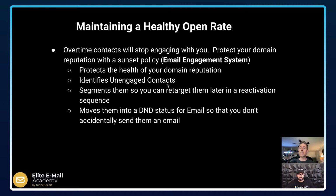A good example of that is, let's say that you've defined a 30-day sunset policy. Let's say that you're sending 3 emails a week. That's an ideal cadence for a 30-day sunset policy. On day 31, if a certain set of contacts on your list have not opened your emails, then we want to see who they are and we want to move them off of your normal list. We want to segment them properly, maybe set a do not disturb as well. And then they're set to the side.